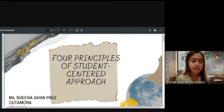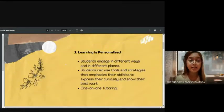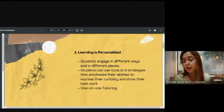Number one is that learning is personalized. It means these students engage in different ways and different places as well. These students can use tools and strategies that emphasize their abilities to express their curiosity and show their best work on their own. For example, this one is one-on-one tutoring.